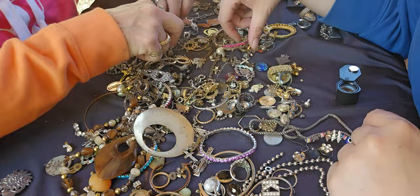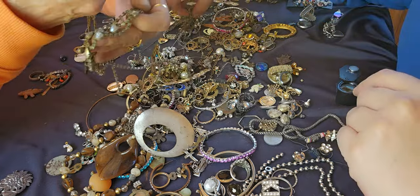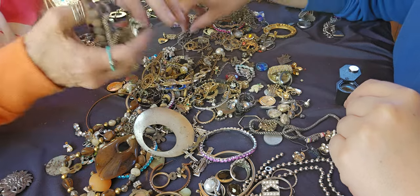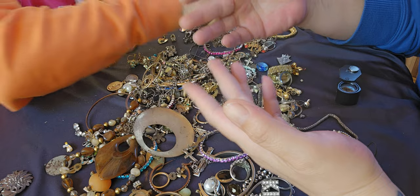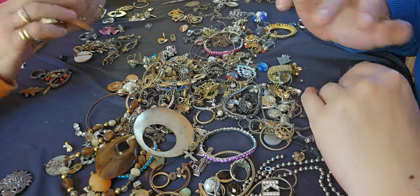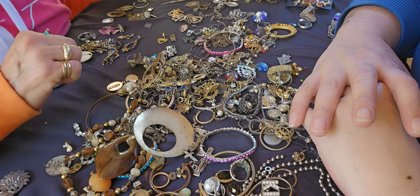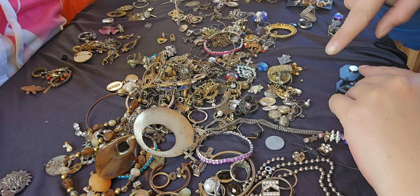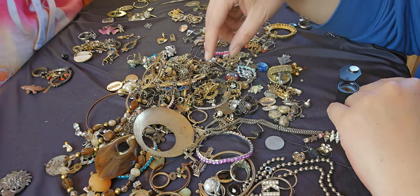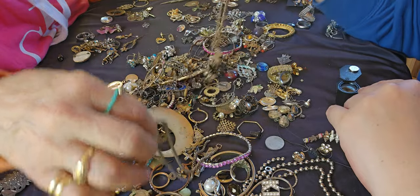With the other ones. What else did we get? We got another big box full of jewelry. You do? It's right there. Oh, yeah. I bought it. That one is so disgusting. Well, throw it in the thing. I don't want to touch that again. That thing? Yeah, that thing. I know, I saw it. Ugh.